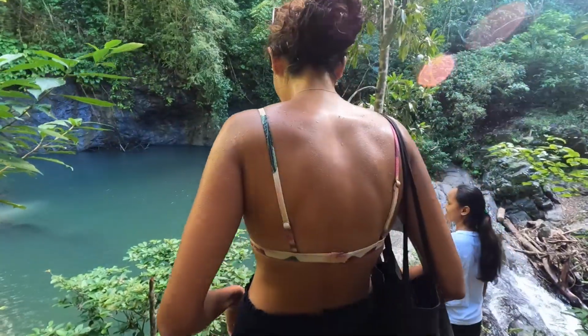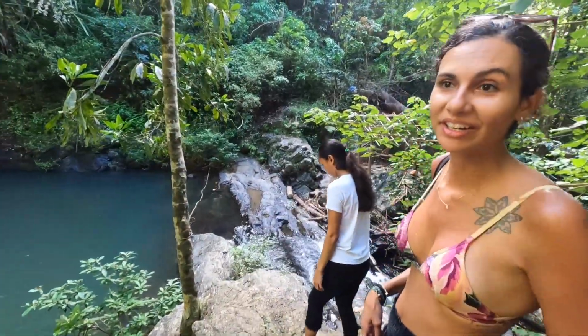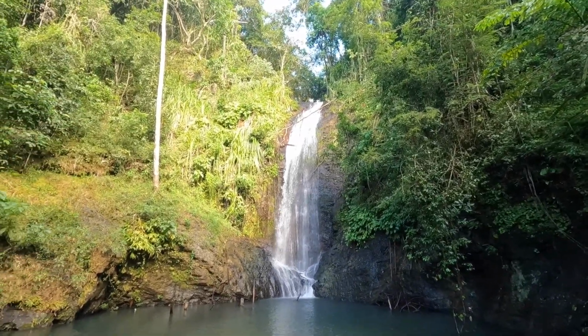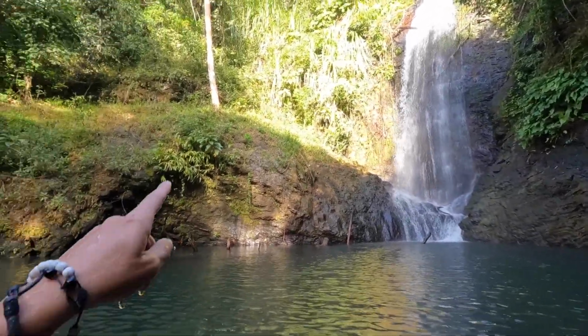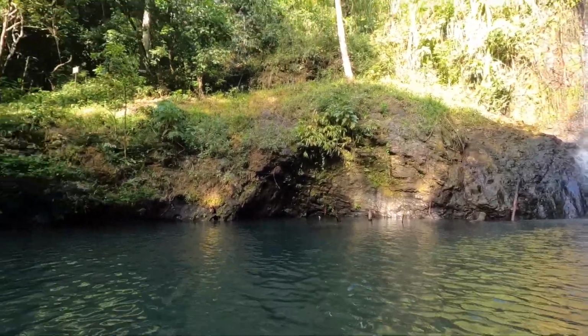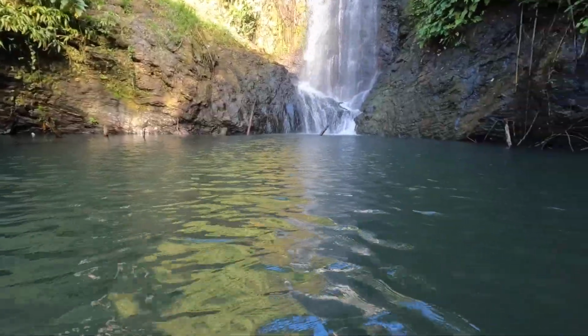Oh, she wasn't joking, it is a lot better than the first one. Yeah, a lot bigger. Bigger and wider. So this one is nice and shallow. You can walk near the waterfall. So apparently you used to be able to dive here from there. But you can see there's a tree here because of the storm. So you can't dive anymore unless you want to dive onto the tree.